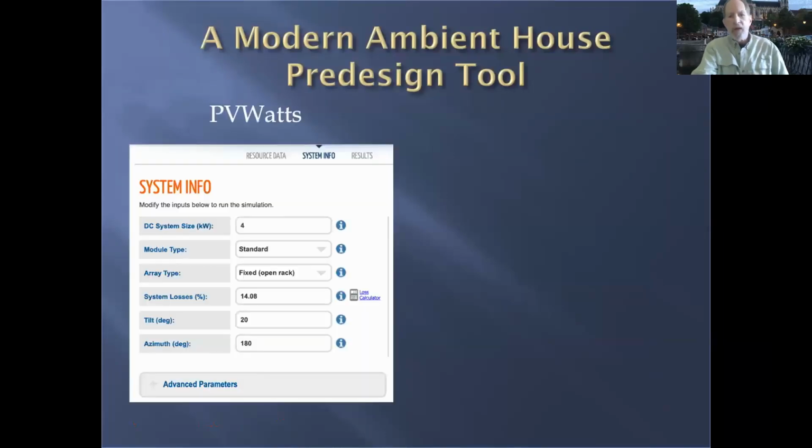So the pre-design tool, we talked about PV Watts. Here is the input screen for PV Watts. There are only 6 parameters, and they're defaults, so you don't even have to do anything. You just press one more button and you can get your first case run. You also have to put in the weather data in the previous window. There's an advanced parameters window where you can put in extra things, but you can get results within seconds from PV Watts. It's been used 100 million times per year now, and so it's extremely popular. It is really helping people design their PV systems.